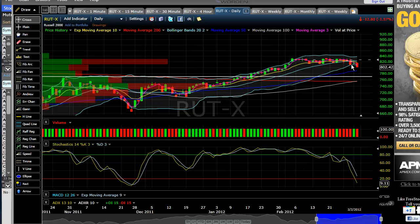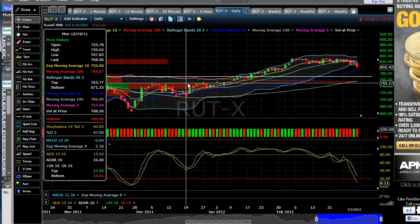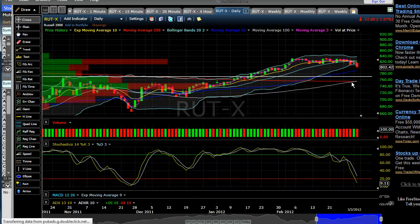We can also see Bollinger Bands have squeezed and are starting to move in the other direction. Alright, top and bottom moving away from each other. You can see the support shelf on the volume at price that coincides with this 100 and 200 period moving average. So keep an eye on that. Stochastics is approaching oversold and could turn.